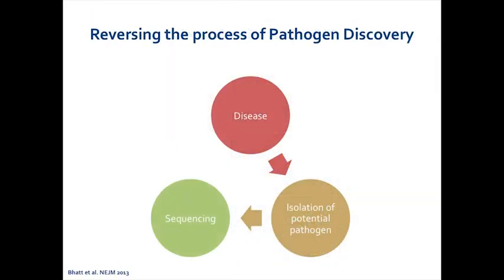So what I've demonstrated today is a process whereby we reverse pathogen discovery. Instead of starting from a disease and isolating a potential pathogen and then taking it forward for further characterization, we went from a disease through the process of sequencing to identify a novel organism. Right now, I'm doing ongoing work to try to isolate the potential pathogen. So I have kind of a funny quandary now. Usually when you identify a new organism, you have it in hand, but I only have its genome. And so this is work that is ongoing.